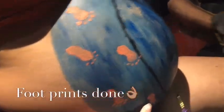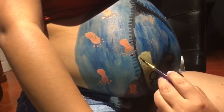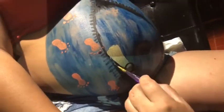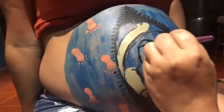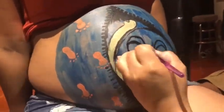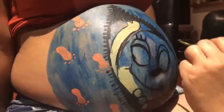Okay, so her belly is ready. Now my tia is gonna start a little drawing there and we'll show it to you guys. Hopefully it looks good. I'm recording. Okay, so this is how it's looking.